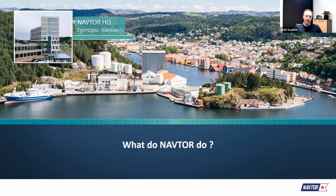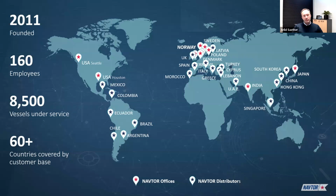So what does Navtor do to address these trends? Our main office is in Egersund, south of Stavanger, not Haugesund, as Carl mentioned. It's very confusing because they sound similar. So this is Egersund, and this is where our main office is.